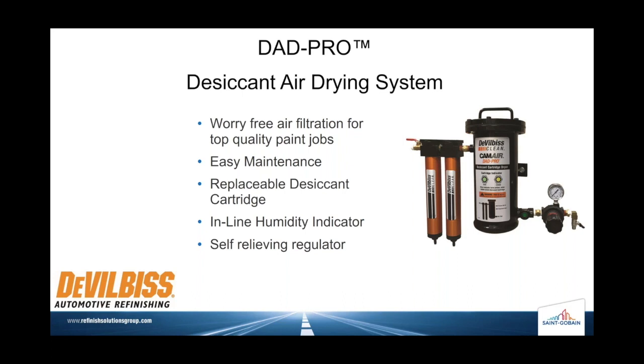It's a little tough to see, but just to the right of the desiccant tank, between that and the regulator, you see that little green dot?